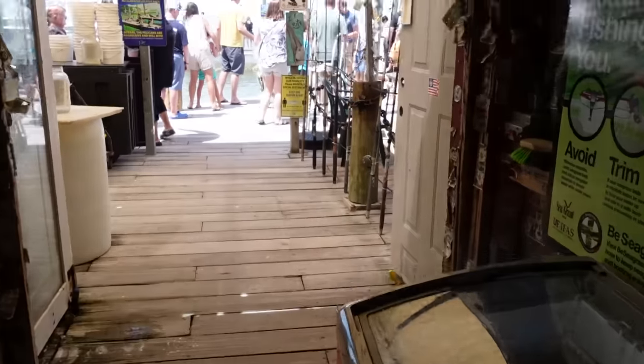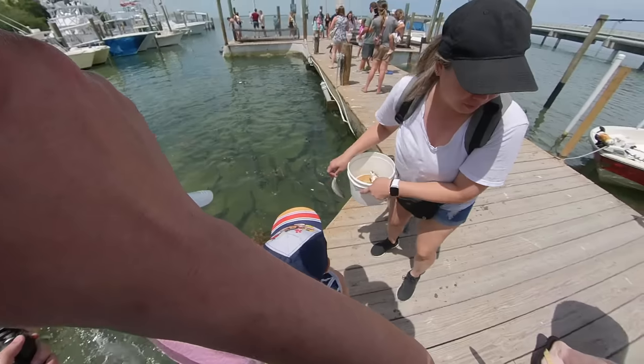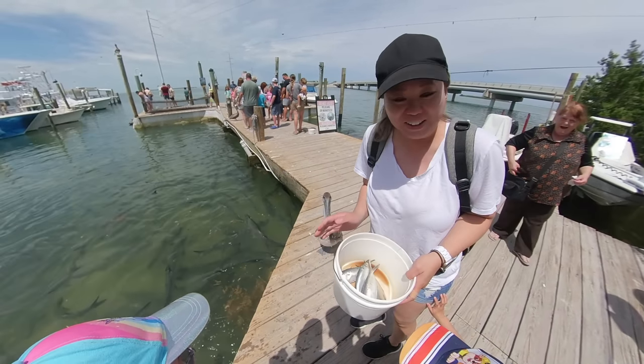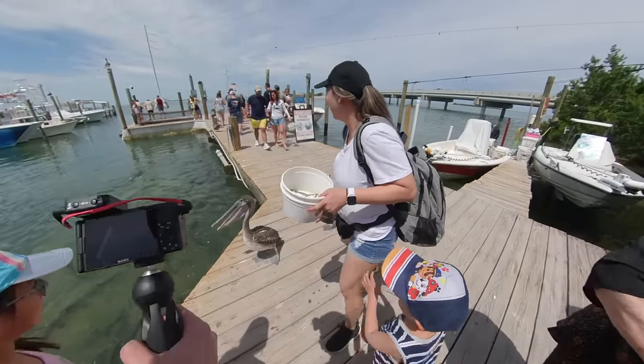Pelicans are not your friends, guys, okay? Okay, alright. Don't trust any of them. They say pelicans are not your friends, so don't trust them. They're gonna eat the fish. No, pelican. Ah! You got it? Yes! I told you! I swear! Bad pelican! Go. Pelican! Bad boy!